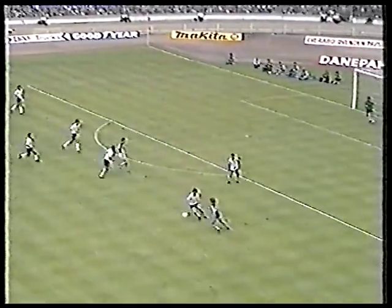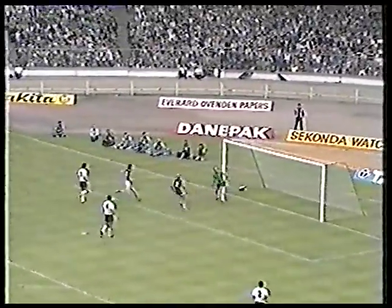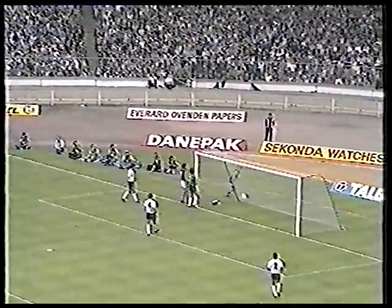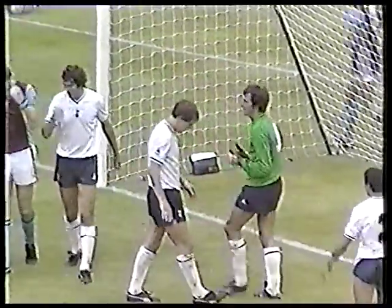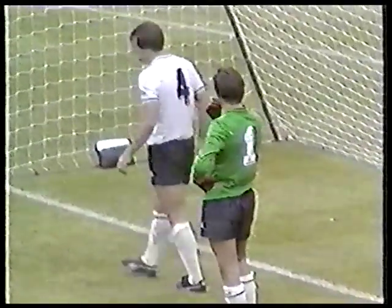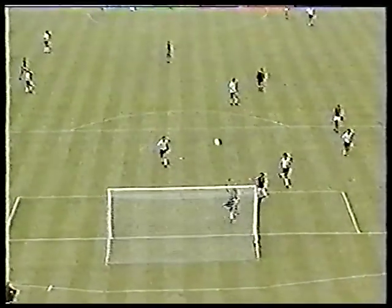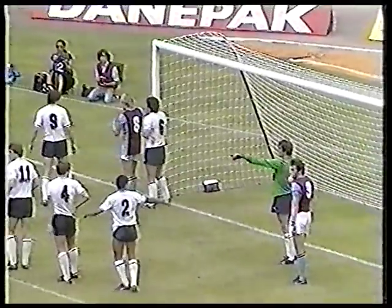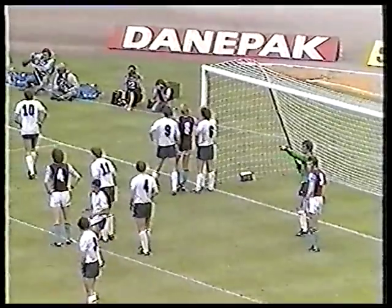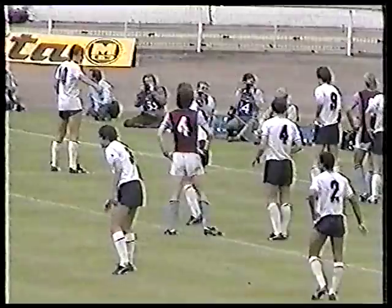Geddes, Cowans, and there's one for Clemence to turn against the bar and over from Des Bremner, and he's smiling his way through it, Ray Clemence, but he's having one of those days. Really teasing ball that, and as David Geddes comes in, Clemence turns it against the bar. Corner to Villa.